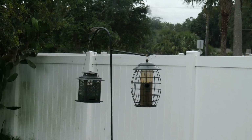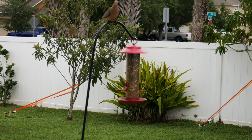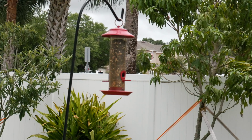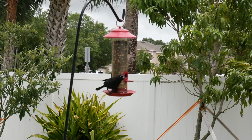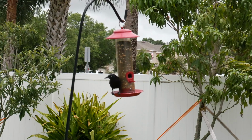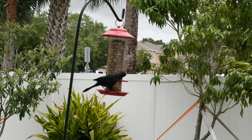Here's our video of our pair of tufted titmice. These guys are cute. They come around quite often. Here's some more of the mourning doves. And then, here's a starling. So we just started seeing the starling come to our feeder recently.